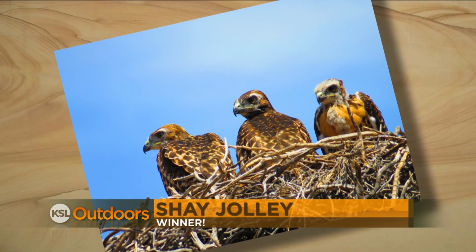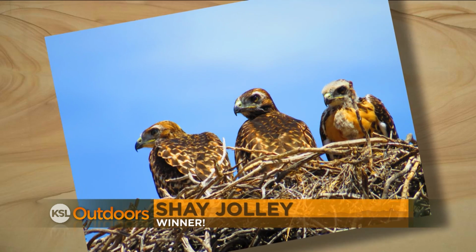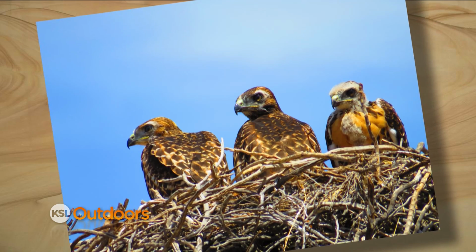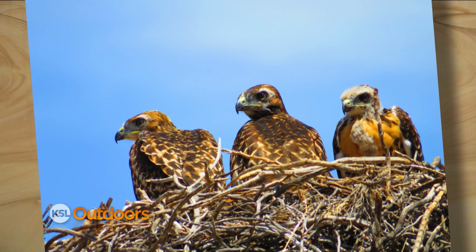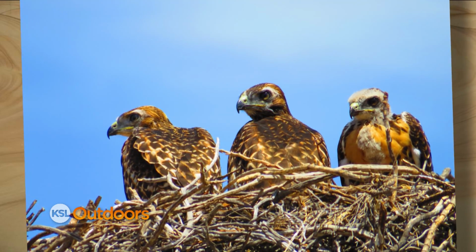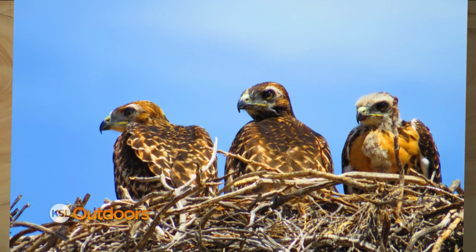But our winner tonight loves spending time with his son taking pictures of wildlife. Shay and his son Talon were hiking in southern Utah when they came across these young red-tailed hawks in their nest. They were only able to observe the youngsters for a moment before Mom and Dad started circling overhead, warning them that it was time to go. Before they did, however, they snapped this cool picture of the triplets and lay claim now to our big prize for having just won, the Snapshot of the Week.